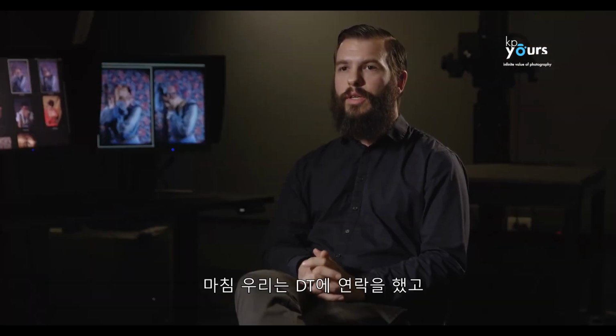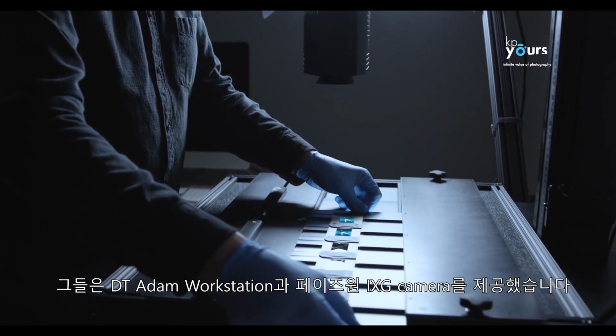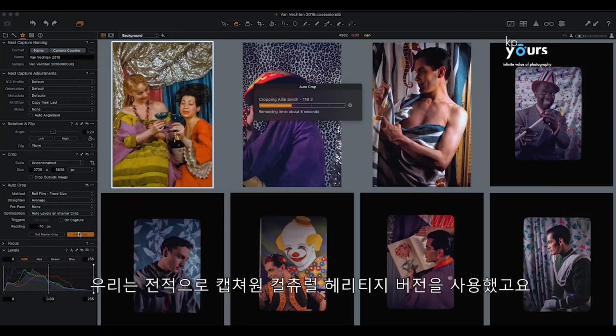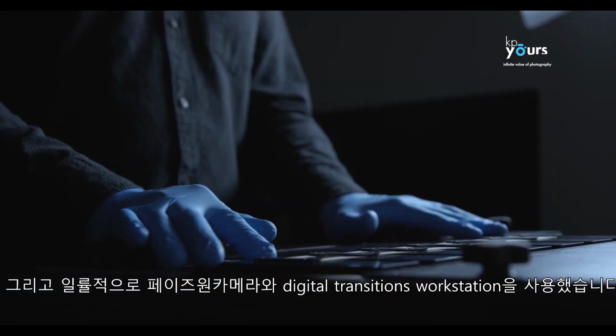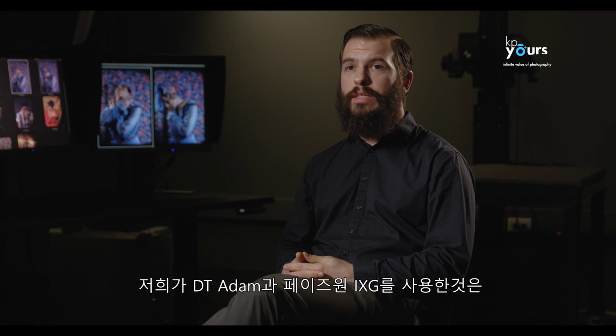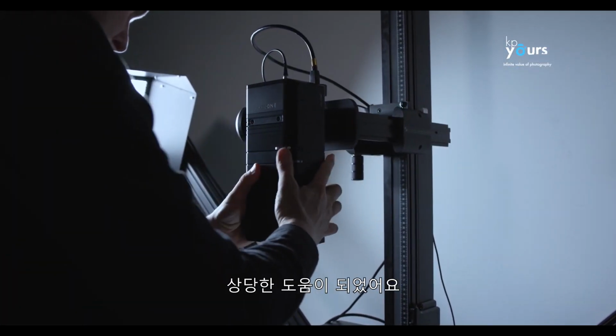We reached out to Digital Transitions at that point. They provided us with a DT Atom workstation with a Phase One IXG camera, and we were able to complete the project on time. We're using Phase One's cultural heritage version of Capture One across the board, and we're using Phase One cameras across the board, and we're using Digital Transitions workstations. So using the DT Atom and Phase One's IXG camera was really helpful for the Carl Van Vechten slide project.